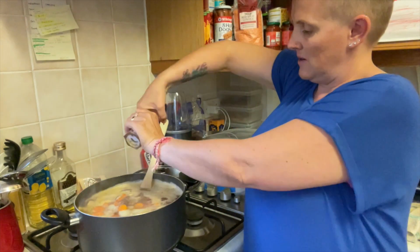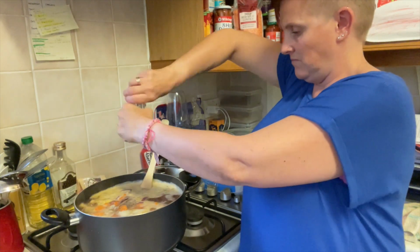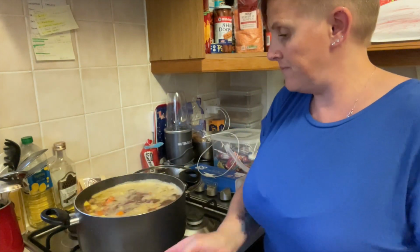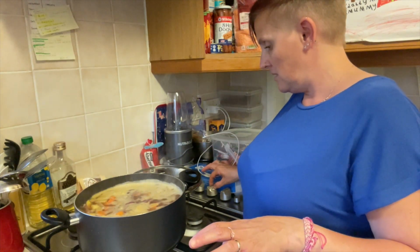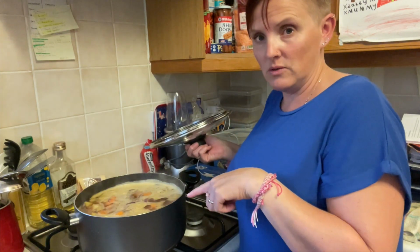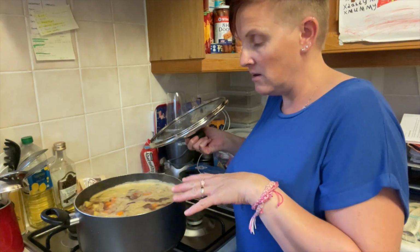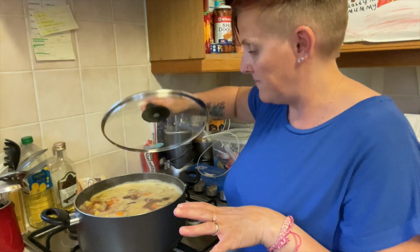So I'm going to leave that now just to boil. I'll turn it down a little bit. I'm just going to leave it to simmer for, I don't know, half an hour, 45 minutes, and see what it's like then. If there's too much water in it still, then I'll just drain a little bit out, but I'm just going to leave it to kind of boil away and give it a taste and see if it needs anything else added to it.